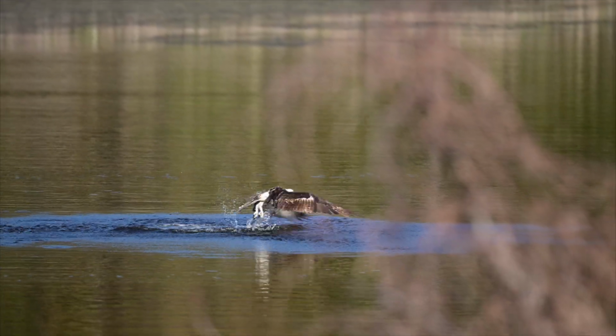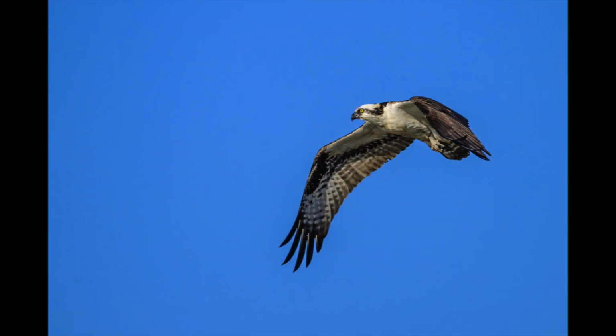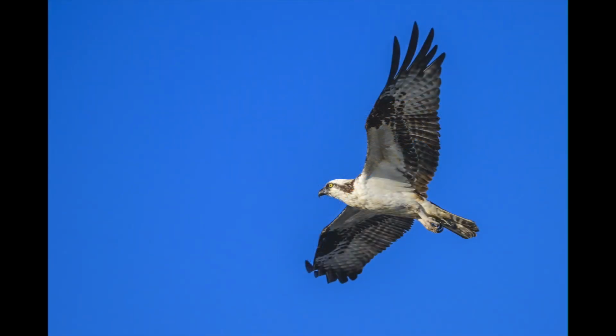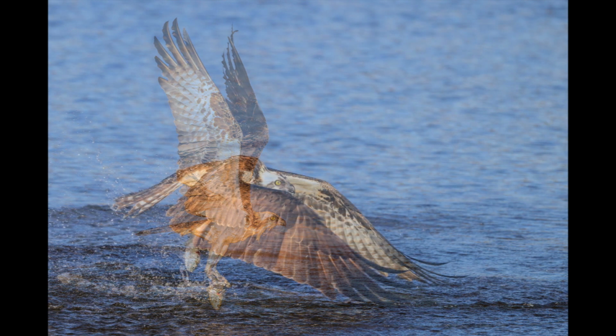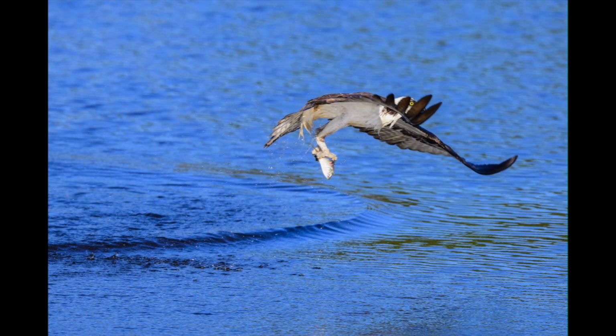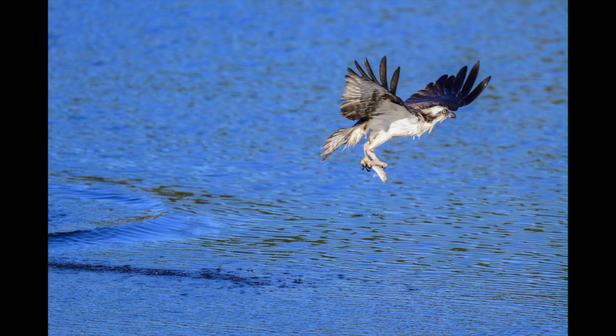There it strikes the water. Unfortunately, it comes up with nothing. Here's a few in flight. Stills. And here is where one got successful getting a fish. Look closely at this shot and tell me the Z9 can't get an eye. That eye is tack sharp right in between the feathers.